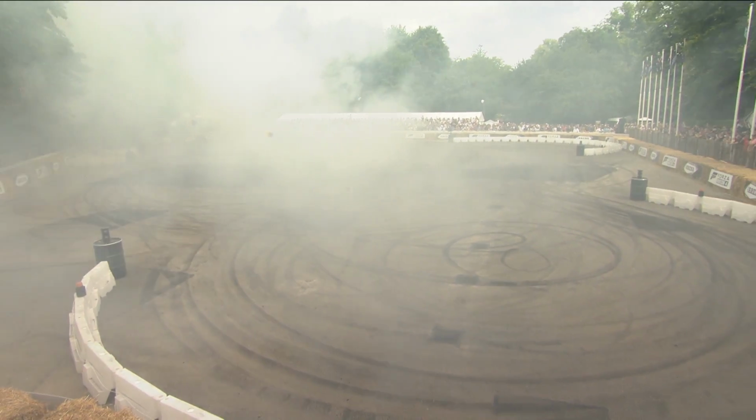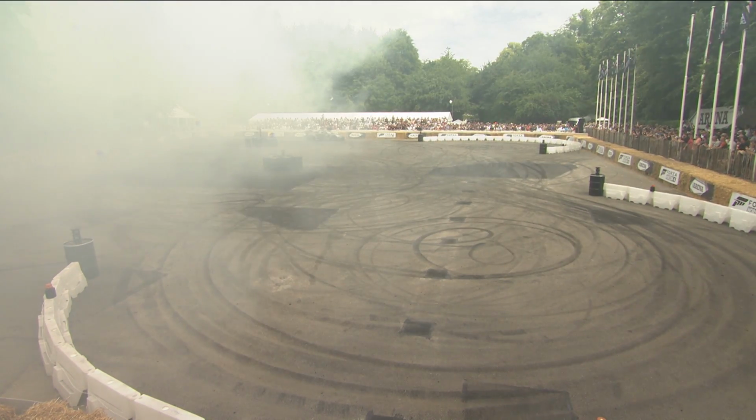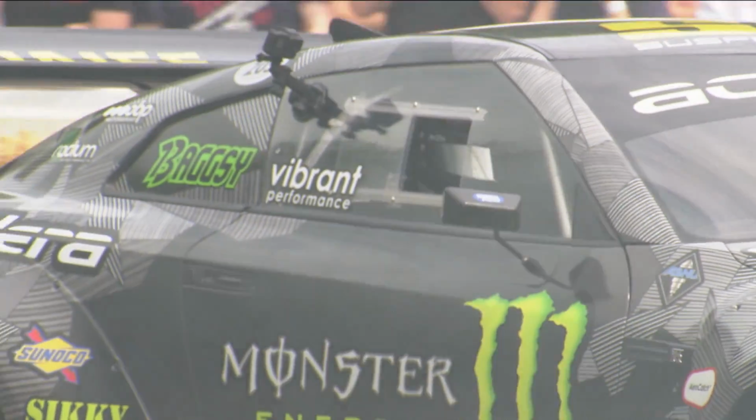You guys having fun out here, Goodwood? Make some noise! Fire-breathing dragon, that is that GTR. You can see again that front exhaust out that front bumper. The Liberty Walk kit.